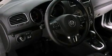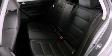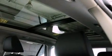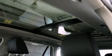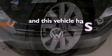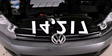The following features are also included: a sunroof, heated front seats, aluminum wheels, a leather-wrapped steering wheel, a security system, roof rails, an anti-lock braking system, side curtain airbags, air conditioning. And this vehicle has fewer than 15,000 miles on the odometer.